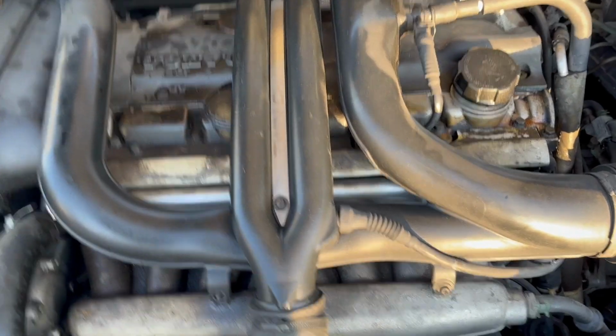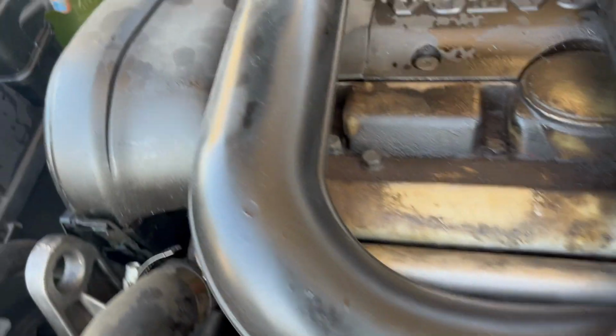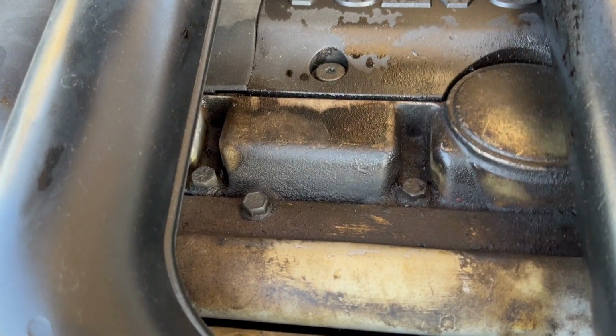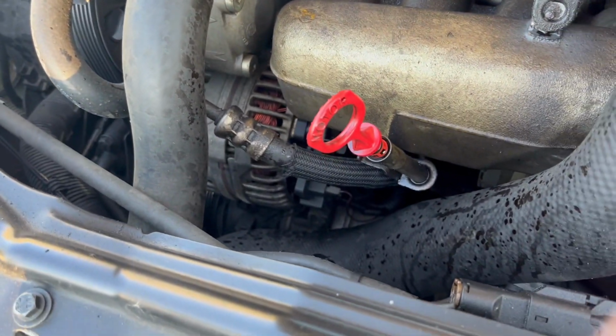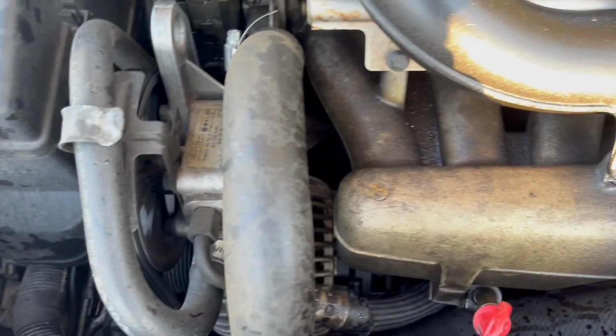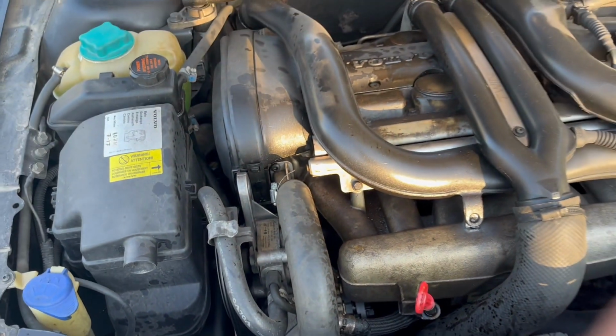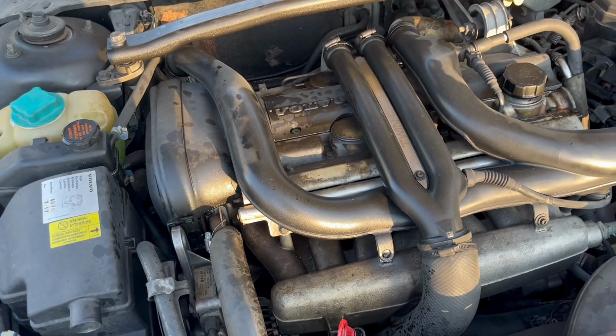This is probably the dirtiest engine I've ever seen in my life. I mean, it really needs that Elliot Alvis style simple green treatment. Oh God. I'm looking at this a little more closely and I think it's a lot more caked in oil than it was last time I opened the hood, and now I'm a little freaked out and worried.